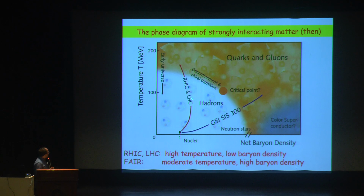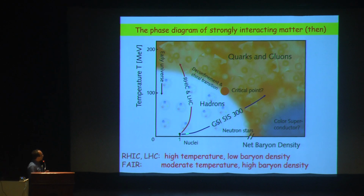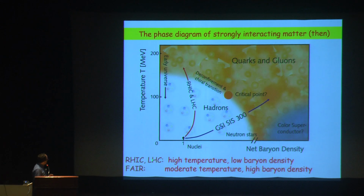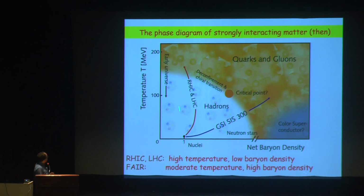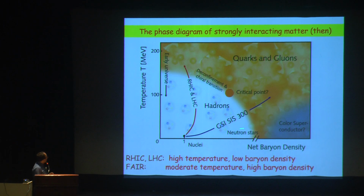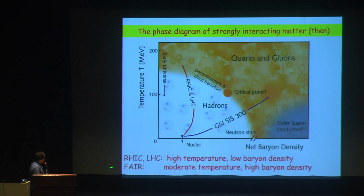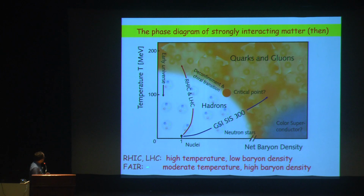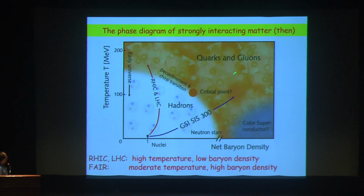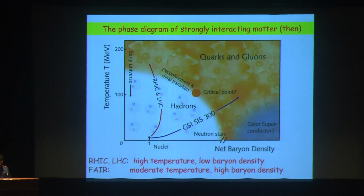So experimentally we create and characterize this phase, and then it comes back to the hadronic phase, because ultimately we detect the hadrons. This is one option: you go toward high temperature. You can also go to high density, like a neutron star, which is the Facility for Antiproton and Ion Research, where the temperature is not very high, but the density is very high. So you can go to a quark gluon plasma, or to a quark hadron phase transition.